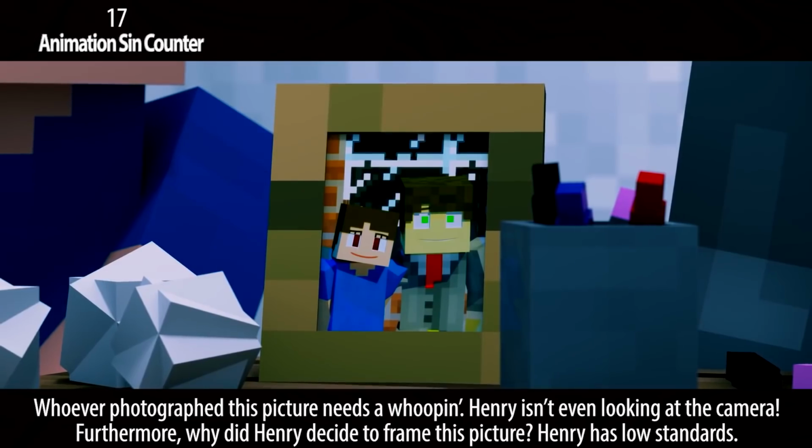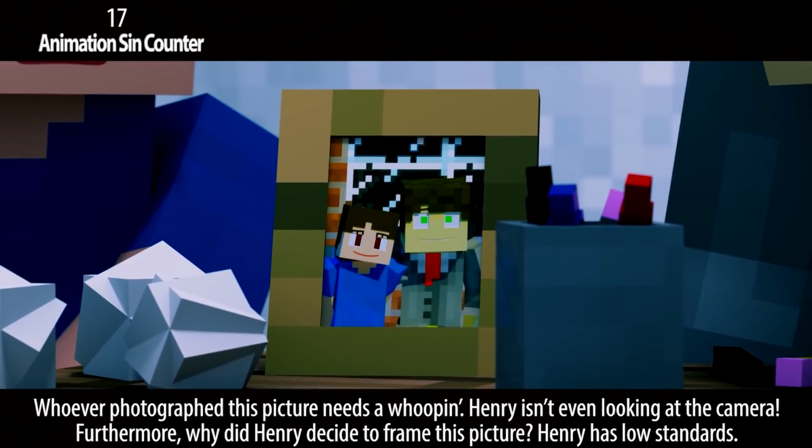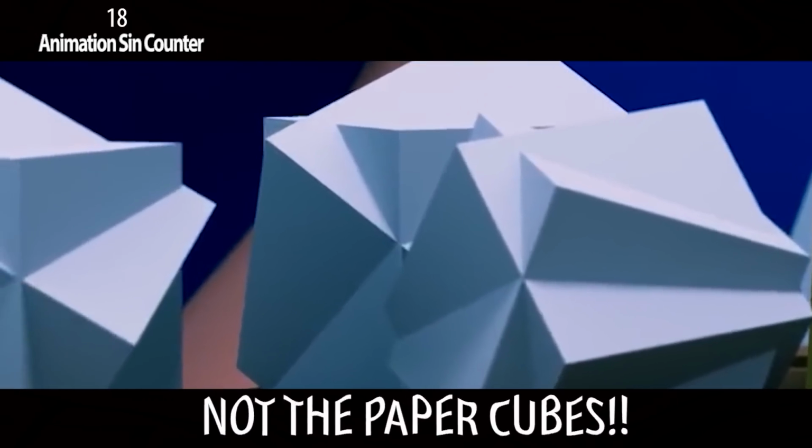Whoever photographed this picture needs a whooping. Henry isn't even looking at the camera. Furthermore, why did Henry decide to frame this picture? Henry has low standards. No, not the paper cubes. Not the paper cubes!